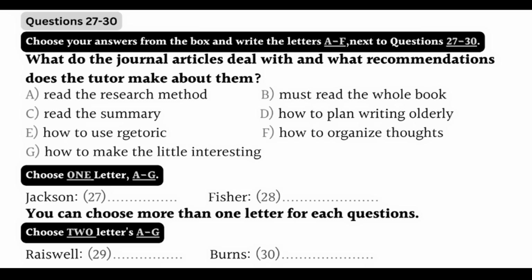Okay. Now, the one by Burns, if I were you, I wouldn't bother with the whole passage. Just read the conclusion, which summarizes the use of rhetoric. Oh, now I understand. Thank you very much.